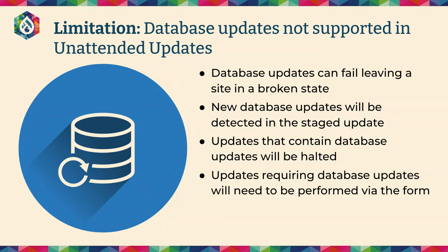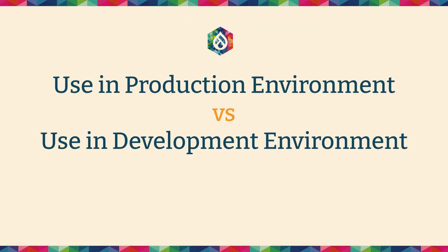Probably to make this work on unattended updates, there would have to be more changes to the actual update schema system to maybe qualify some updates as safer auto updates, but right now there's nothing like that. So an example use of production versus development environment.